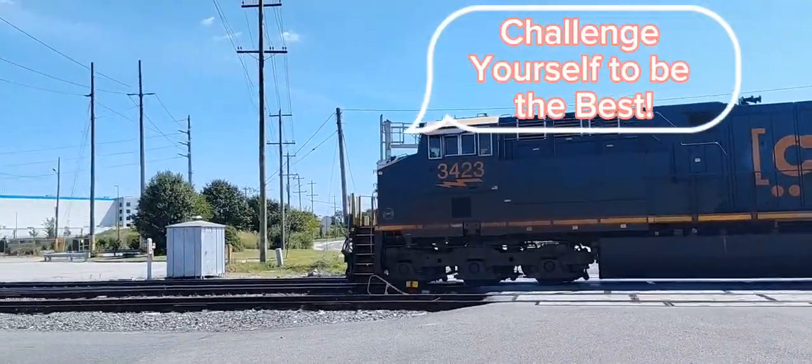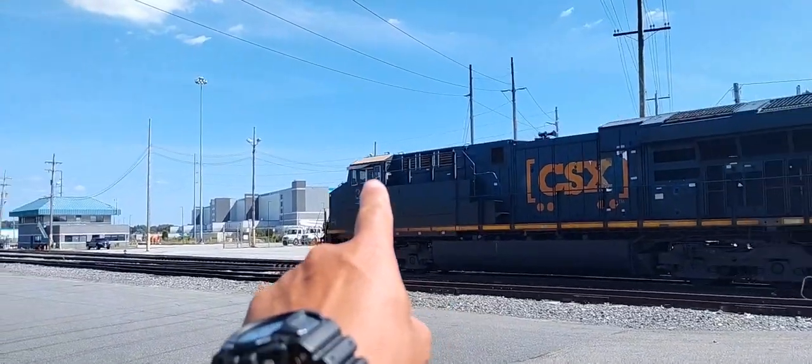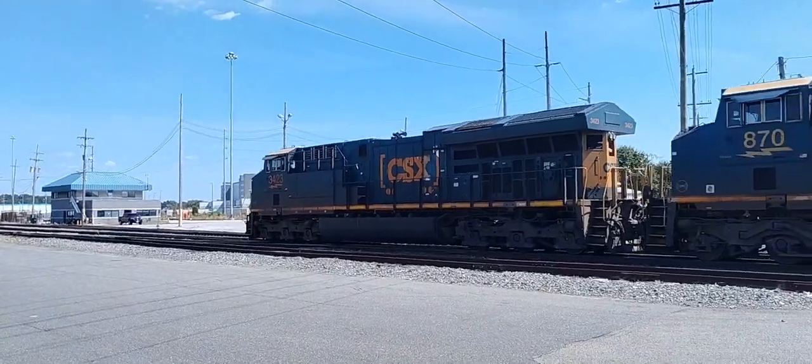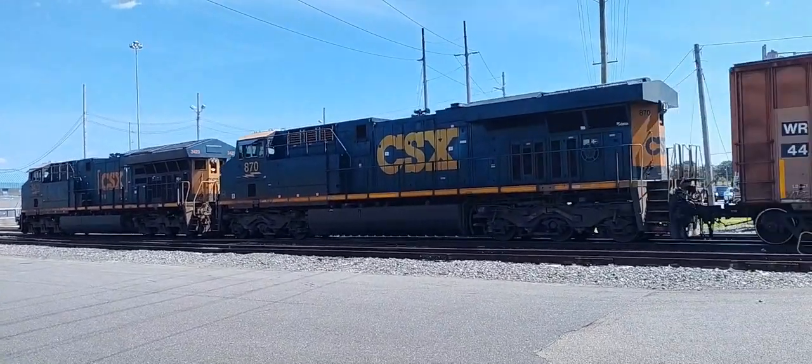Across the crossing, and the conductor's got on an orange vest, less than 1 year of service. They must have hired some massive conductors.